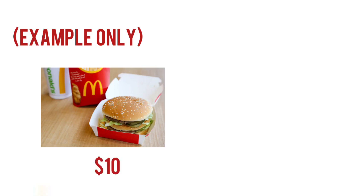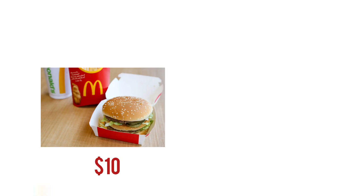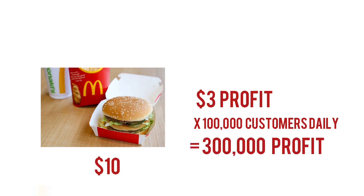Think of it this way. McDonald's burger is $10 only, while Gordon Ramsay's burger is $25. For every $10 burger, McDonald's profits $3 only. But because they have 100,000 customers coming in every day, they earn $300,000 daily.